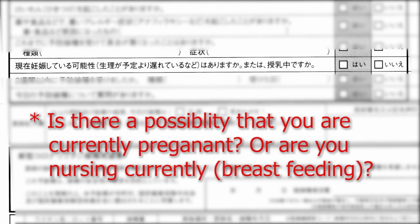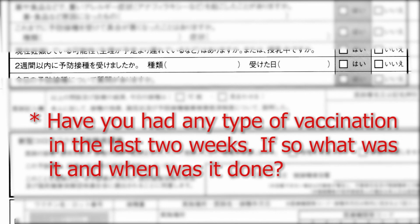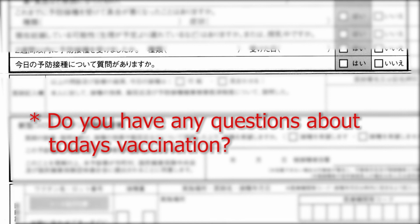The next section is asking if you believe that you currently could be or are pregnant, or if you are currently breastfeeding. The next section is asking if you've had any type of vaccination in the last 2 weeks. If so, what type and when? And the final field is asking if you have any other questions or concerns about today's vaccination. That does it for filling in your information about your address and what's going on, as well as your medical information.